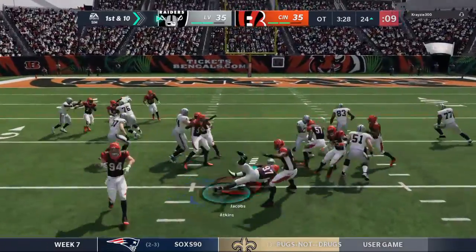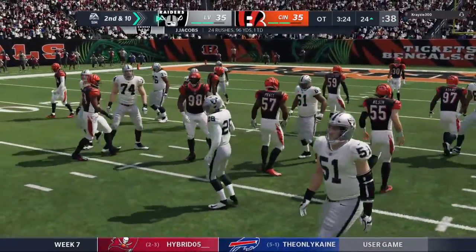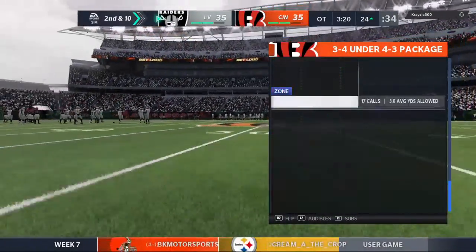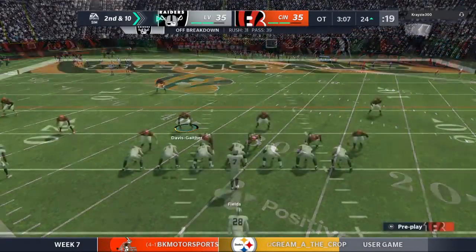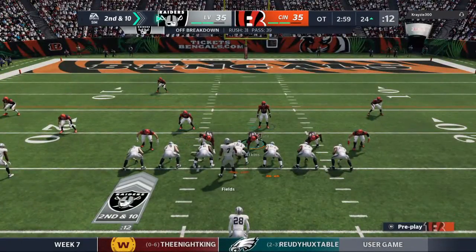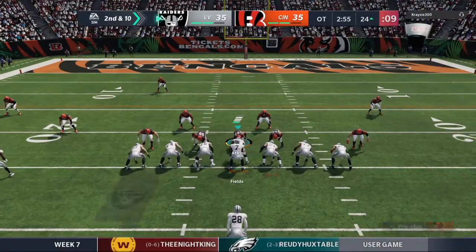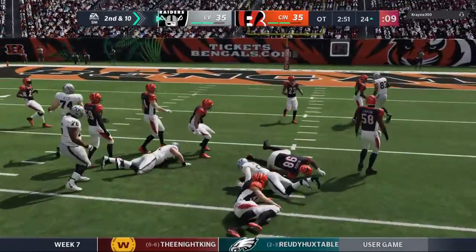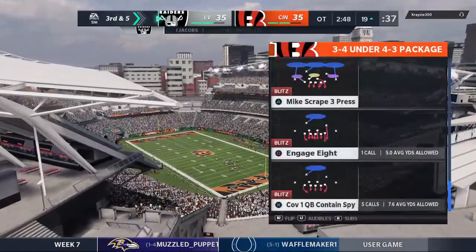Here's Jacobs on 1st and 10. And running room scarce here. He's going to be stopped in his tracks at the line of scrimmage. Big Geno Atkins there to bring him down. Brings up 2nd and 10 at the Bengals' 24-yard line. Here's Jacobs. And he'll get about 5 here as he'll take this down inside the 20-yard line.